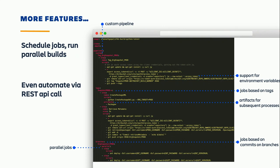Okay. And you can even call a custom pipeline using a REST API. So Atlassian has given a feature where you can just use a REST API and initiate a build in your Bitbucket pipeline.